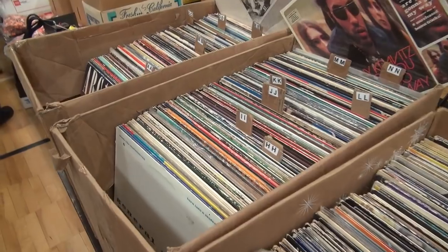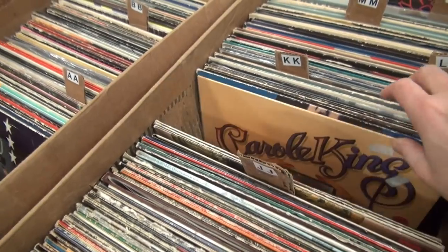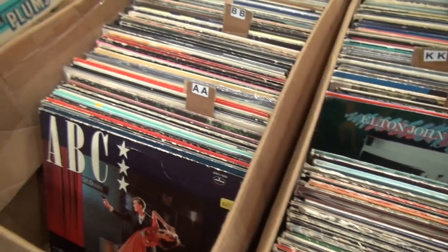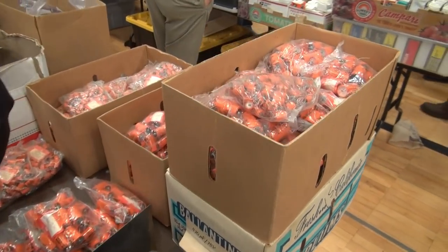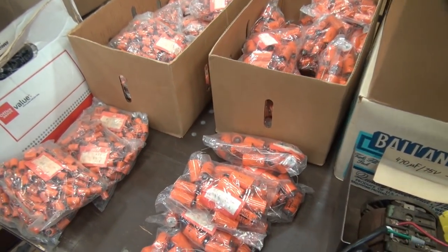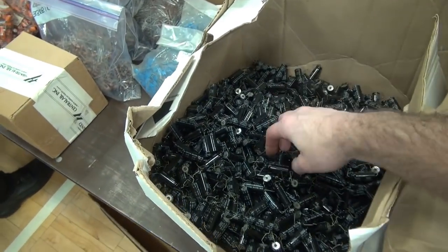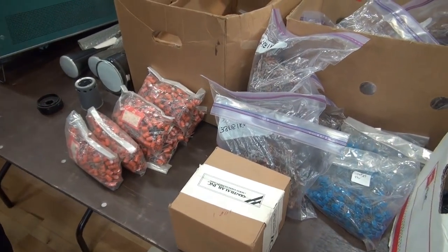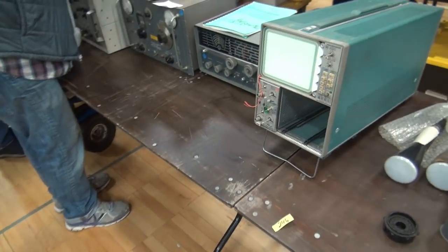On albums. JJ, I wonder if that's Joe Jackson. Elton John, what do we got here? Wow. Kind of look like bags of Halloween taffy, don't they? A lot of caps. I'm not in the market at this time. Making an offer on the table. Dollar a bag, people. Cheap way to build up your inventory. Scope.